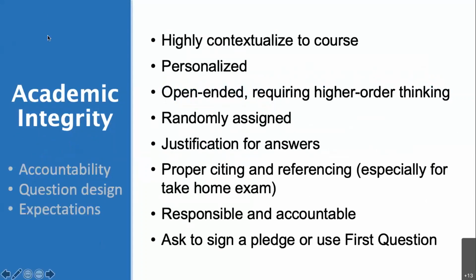All right, so looking at things like accountability, the question design and expectations, starting off with setting up that aspect in your course. So having things very contextualized will help prevent some of that cheating, because they can't just hop on Course Hero or something and find the exact same answer if it's contextualized to our local experience, for instance, or to a particular research paper that just recently came out. If you can personalize questions, that will help as well.